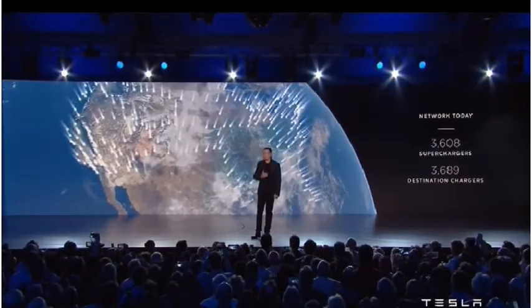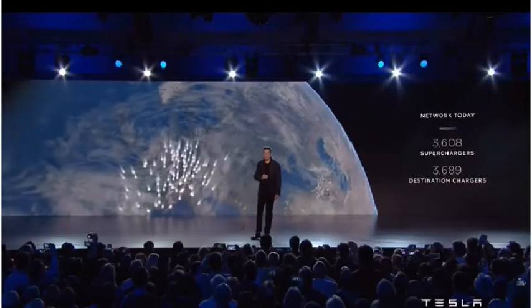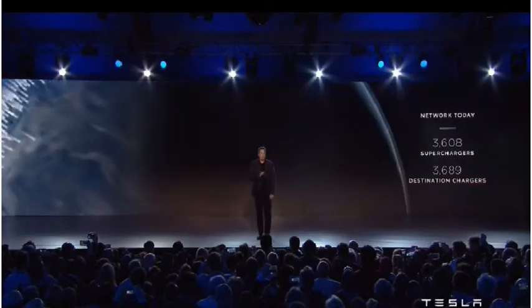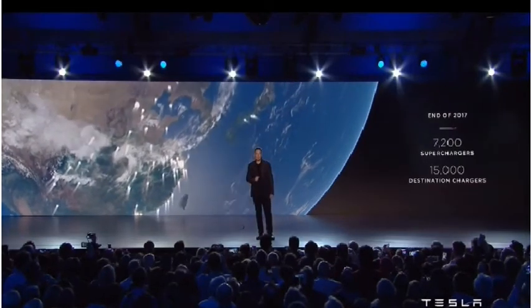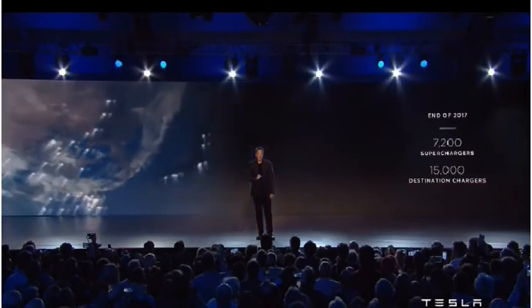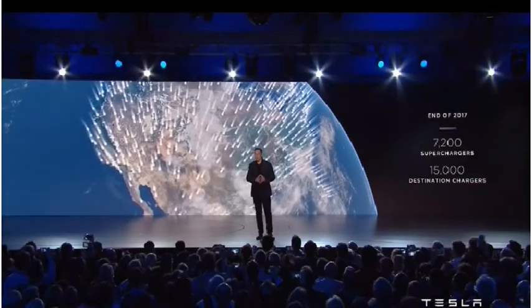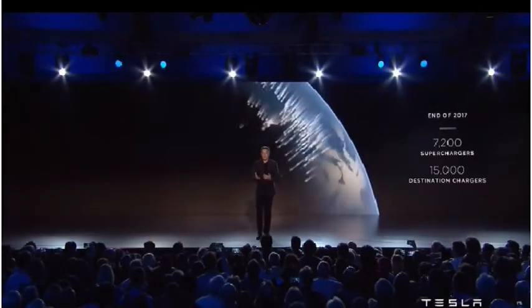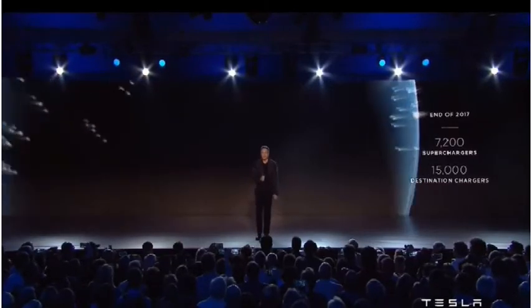We're now at the point where we've built out over 3,600 superchargers worldwide, and about the same number of destination chargers. That's present day. By the end of next year, we will double the number of superchargers and quadruple the number of destination chargers. So you will be able to go virtually anywhere. In fact, because the onboard charger of the Model S is able to adapt to any country's voltage and amperage, wherever you go in the world, if there's electricity, you can charge.